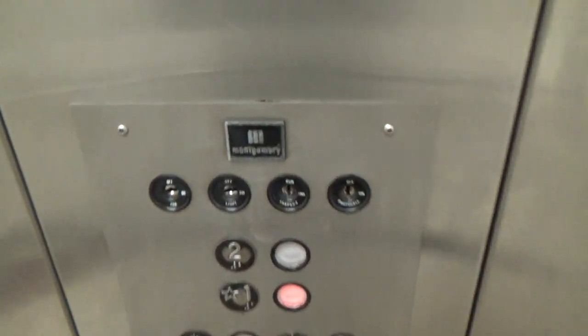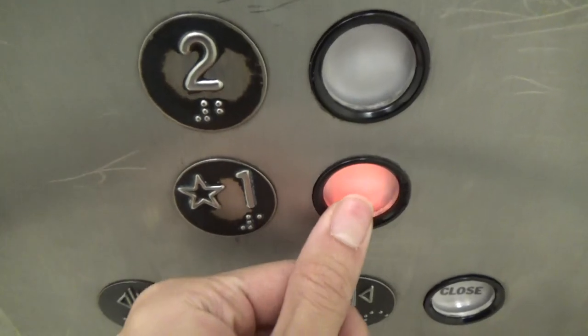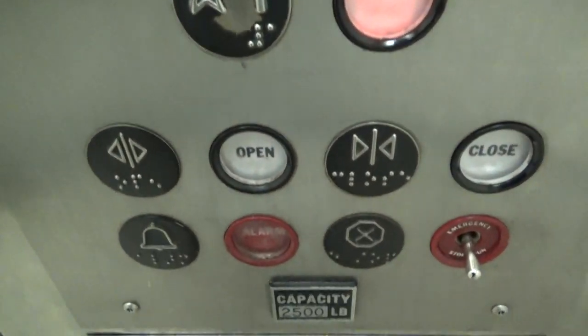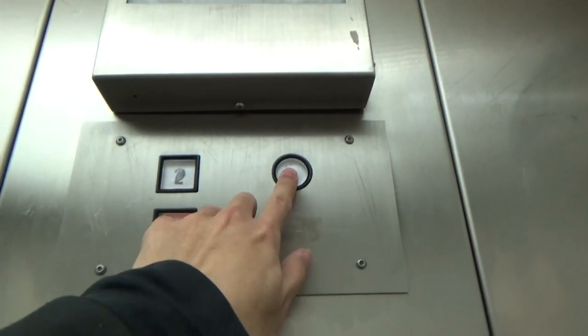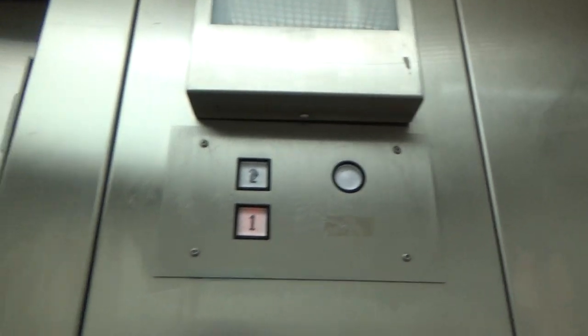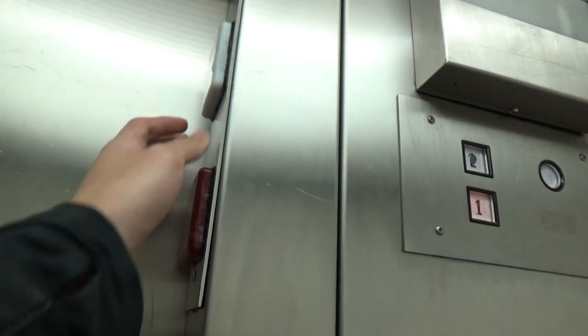Montgomery A Series passenger. I don't see this every day, so this is pretty cool. As you can see, it's had its fair share of use. It's the too busy to get the fire button right there. That lantern is missing both of its covers.